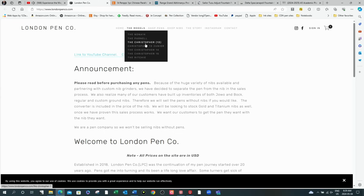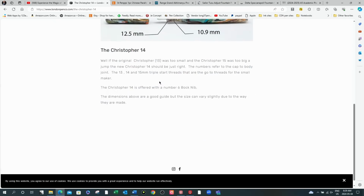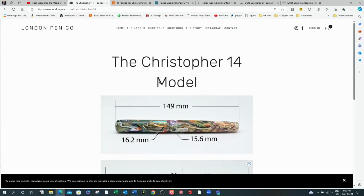And what's particularly nice about what he's doing, let me just show you. Here you have the models, and for example, under Christopher 14, you'll have a series of models. He gives you the sizes. And what he does is he sells you the pen without the nib, and then you can shop for the nib. So you can have custom grinds, you can have a Yowo nib, you can have a Bock nib, or you can have number 8 nibs, and the number 8 nibs that he's using right now are those Magna Carta nibs. So I think that's very interesting.